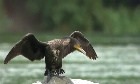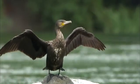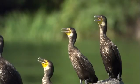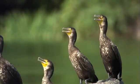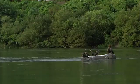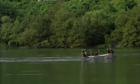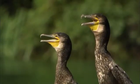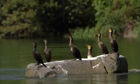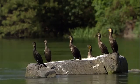It is drying its wet feathers in the sun. When it's hot, it vibrates the area just below its bill. That helps reduce body temperature. The cormorant jumps into the water to find food. It swims instead of flapping. To catch a fish, its hunting strategy is to become a fish.